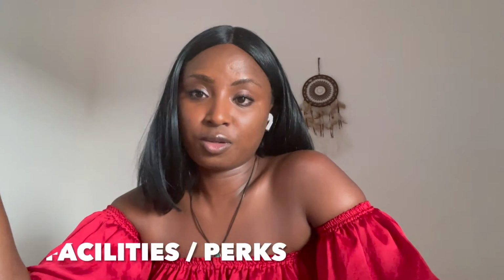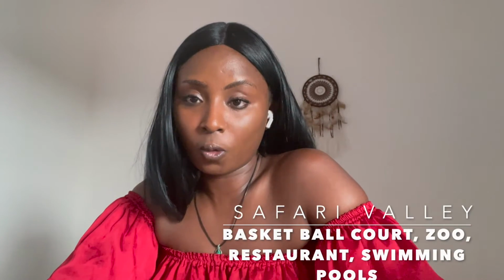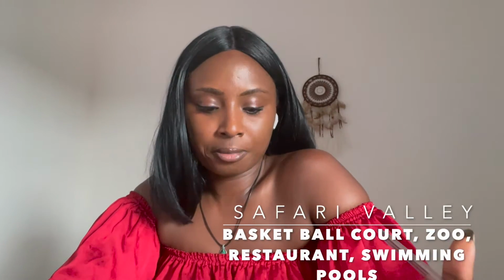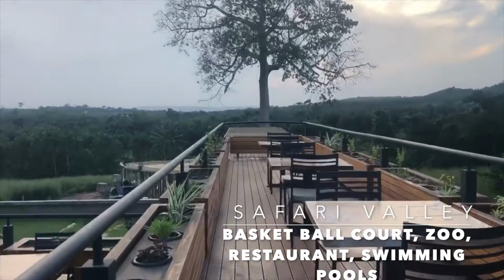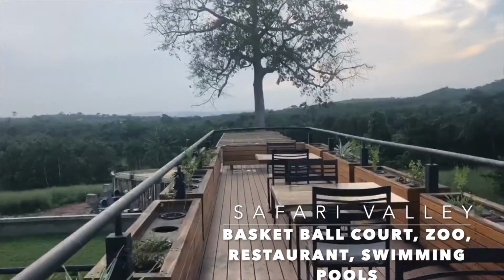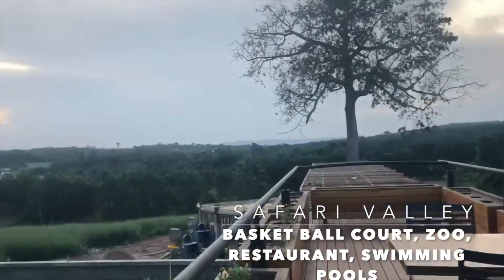The facilities or the perks that they have at all the places. So for Safari Valley, they have a golf course, a basketball court, a zoo, a really nice restaurant, swimming pools that you can access, and private pools as well if you're lodging with them, and all that you can do.